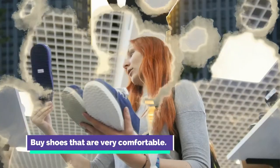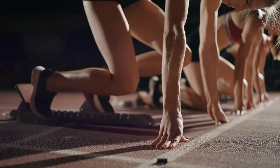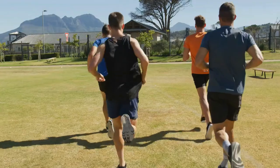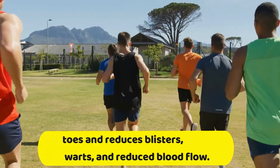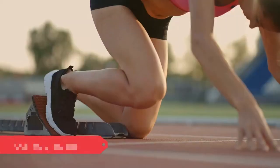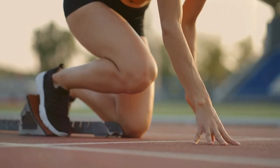Number 2, buy shoes that are very comfortable. Always get a size up than your usual to avoid a very snug fit. This prevents unnecessary pressure on the already weakened joints and muscles. A size higher also ensures there is enough room for all your toes and reduces blisters, warts, and reduced blood flow. Again, ensure that the shoes have the proper lacing technique. Correct lacing keeps your heel rightly positioned and prevents the foot from sliding around.